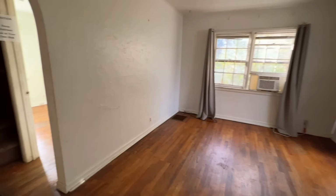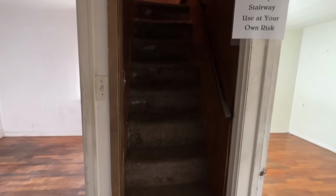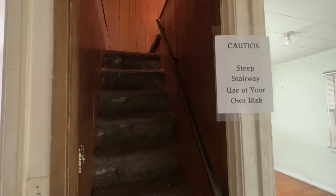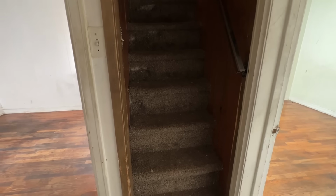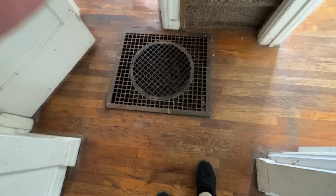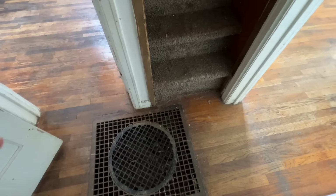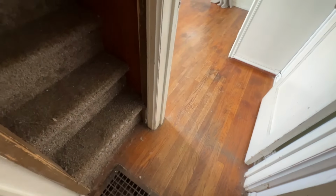All right, then you come to the back of the house here, and in the middle is a set of stairs that goes upstairs. Caution, steep stairway, use at your own risk. It is very steep. It was probably added later. Here in the middle of the floor, you have the furnace grate. I always wonder why they put them right there where everybody walks. Maybe in the olden days you stood here and got warm, although I don't think it comes out here. I think it goes in here.